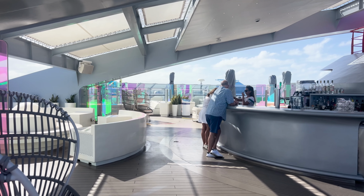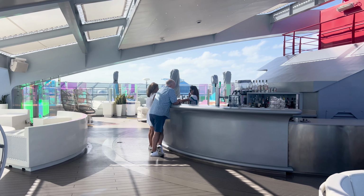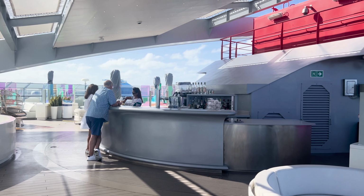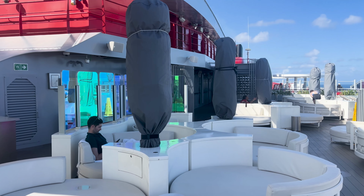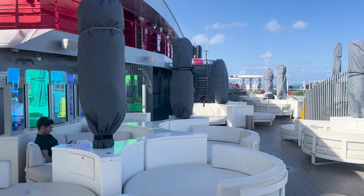Then we had a bite to eat and went to Richard's Rooftop for our first cocktail of the sailing. Richard's Rooftop is an area reserved for suite guests. You use your wristband to gain entry. It's at the front of the ship on deck 16. Richard's Rooftop has a full-service bar, and you can order food here from the servers, kind of a random menu of poke bowls and even spicy popcorn.